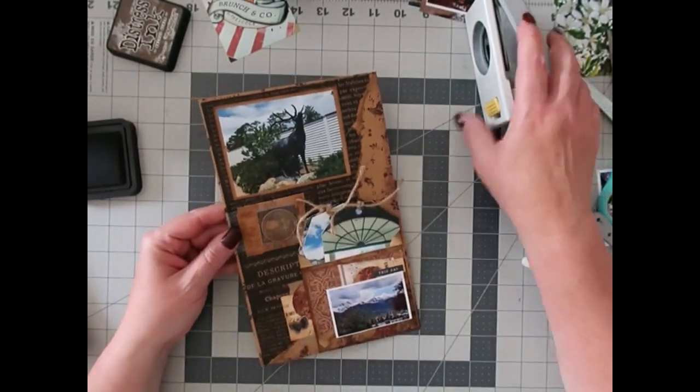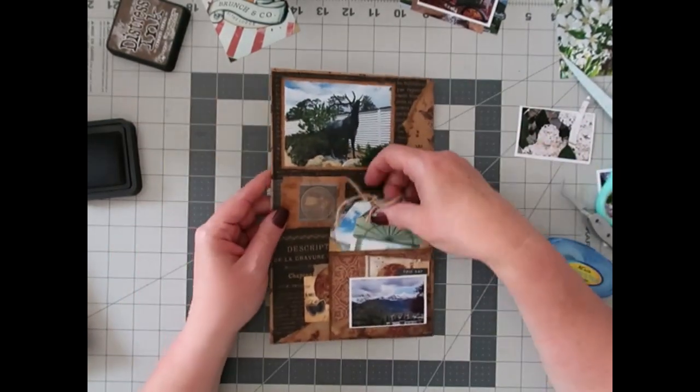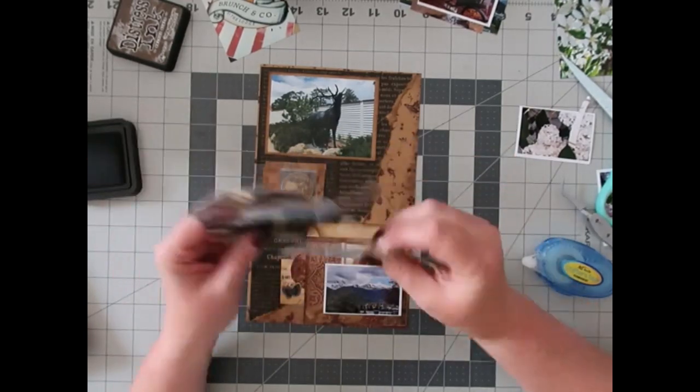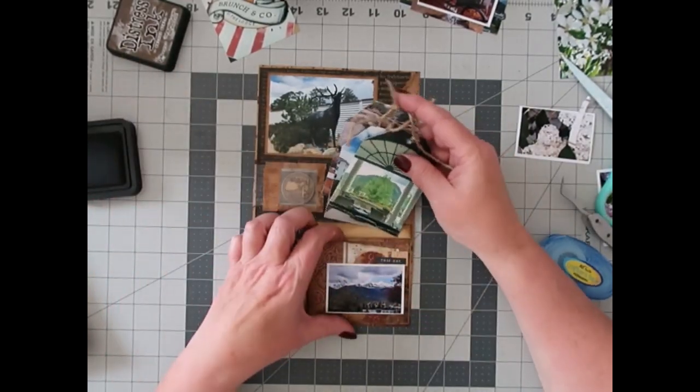Okay, this is super cute. I'm really happy with how this came together. Look at that. I've got my 6 photos here. So I used 8 photos on this particular layout.